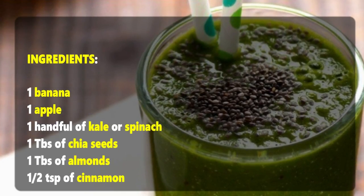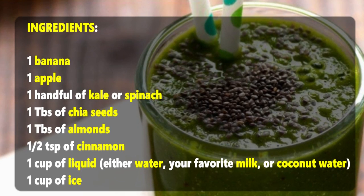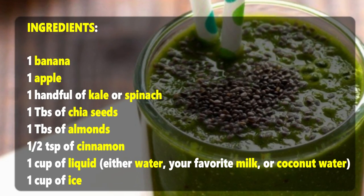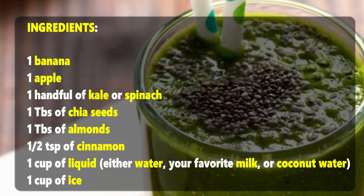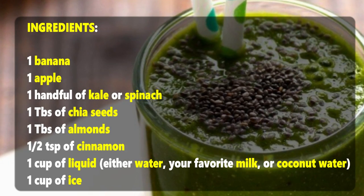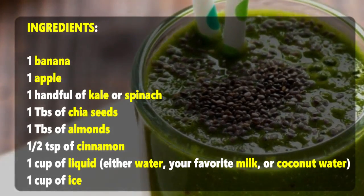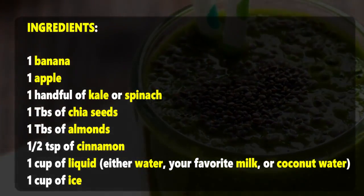Ingredients: 1 banana, 1 apple, 1 handful of kale or spinach, 1 tablespoon of chia seeds, 1 tablespoon of almonds, 2 teaspoons of cinnamon, 1 cup of liquid, either water, your favorite milk, or coconut water, 1 cup of ice.